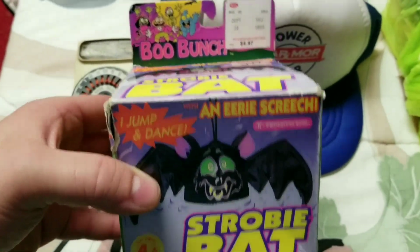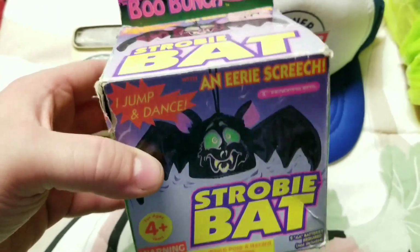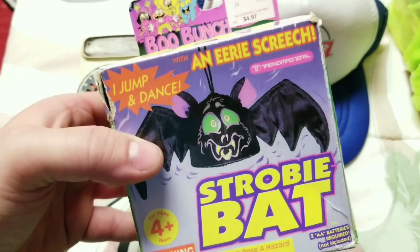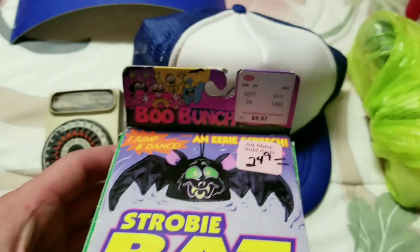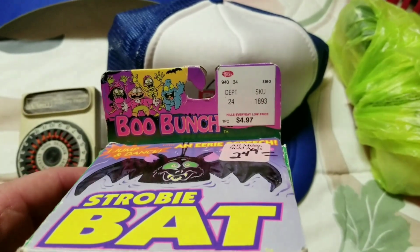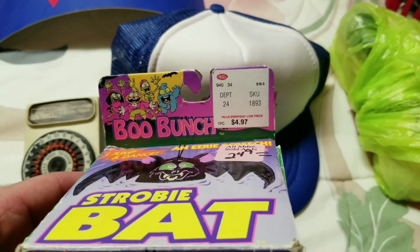It works, but the vibrating thing inside is loose. So I've got to see if I can take it apart and fix that, because the thing rattles when it's operating, so it's kind of annoying. But, you know, for $1.25, I thought it was cool. Plus it's in the original box and it has the Hills tag on it, so I thought that was awesome.